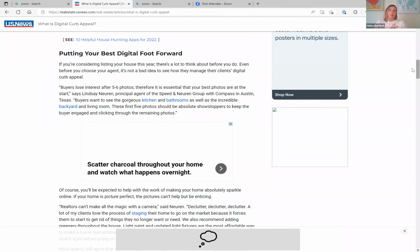All right, let's see, putting your best digital foot forward. If you're considering listing your house this year, there's a lot to think about before you do, even before you choose your agent. It's not a bad idea to see how they manage their clients' digital curb appeal. So you should be able to go online and see what that realtor has done in terms of photography, 360 video, how they present it. I know I post all of the photos of my homes on my Google search. So when people search up my name, search it up, as my teen son would say, they can see the photos that I use.